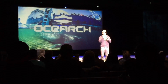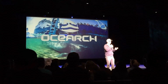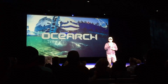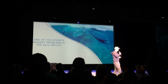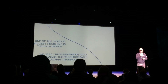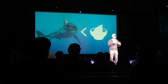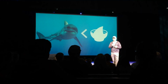Right now, we're in the middle of solving where our great white sharks on the East Coast are mating and where they are giving birth, where they forage and where they gestate. I came to learn during that journey that the biggest challenge we have in making sure that we are proud of the planet we leave our kids is data deficit on the ocean. We don't know where our fish go. So let's just build a team that's in pursuit of abundance. And that is really the beginning of OSearch.